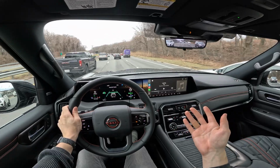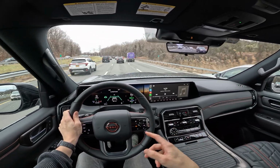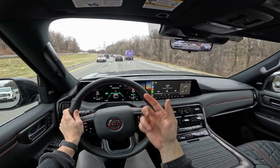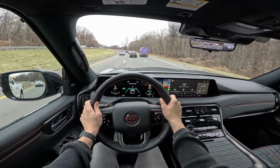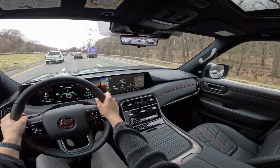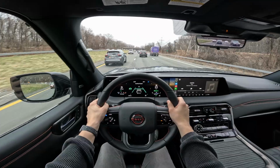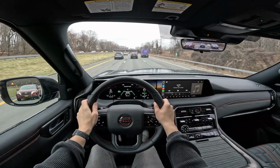The only difference I would say, if you go to that upgraded Klipsch system in the QX80, it has more of that surround sound effect, especially with those speakers in the headrest, literally right behind your head. So that's able to have a little more of that effect there. Though this is a really good system. Actually, it kind of blows some other luxury cars' bass systems out of the water, if I'm going to be completely honest.